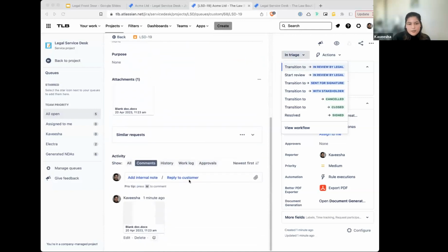And at the bottom here, you can see a comment section. So as I mentioned just now, instead of a constant back and forth of emails or Slack messages, you can liaise with the requester directly from the ticket via the comment section below. So here you can either add an internal note, just for legal, not visible to the requester, or reply to customer, which just means it's visible to the requester. And just to be clear, actually, this won't be visible to third parties outside of your organization. It will also give you an audit trail for that specific request. So rather than having to trawl through various emails or other messages to find out what was said, a complete audit log, a complete history will just be within the ticket itself.